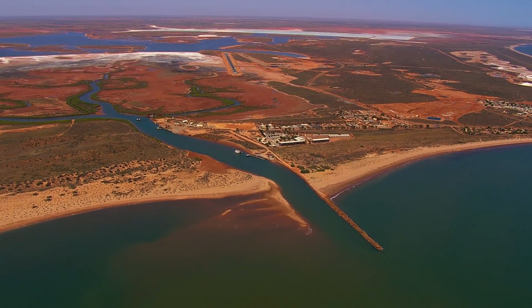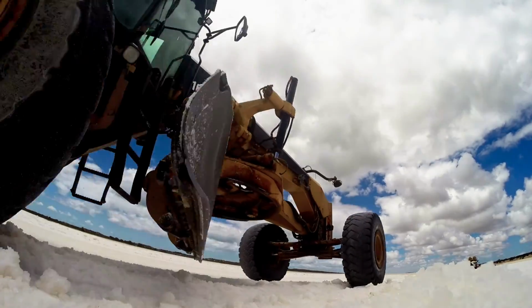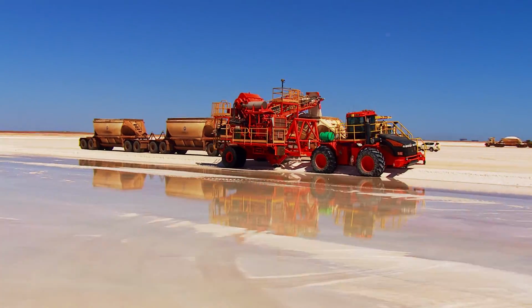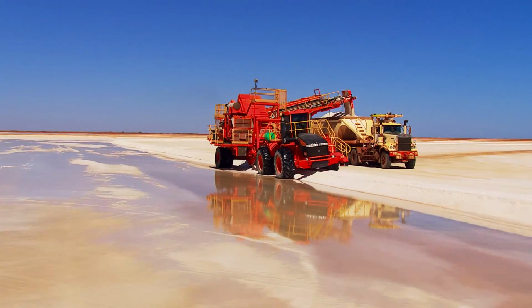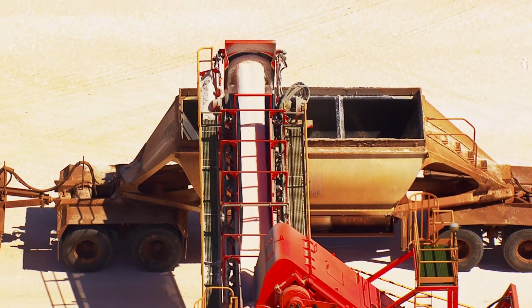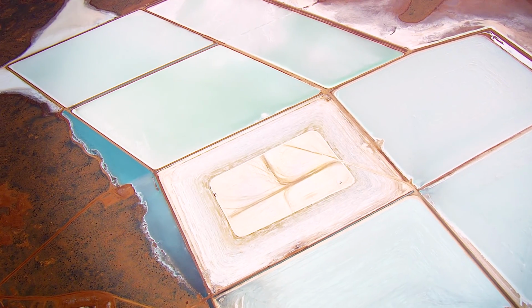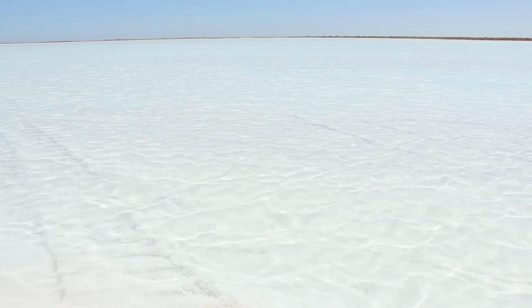530 kilometres further north, there's a hive of activity and a bumper harvest of salt. Over the course of a year, it's formed a hard crust, up to 30 centimetres thick or more. Few crops could survive, yet flourish in such conditions, but for salt, it's ideal.